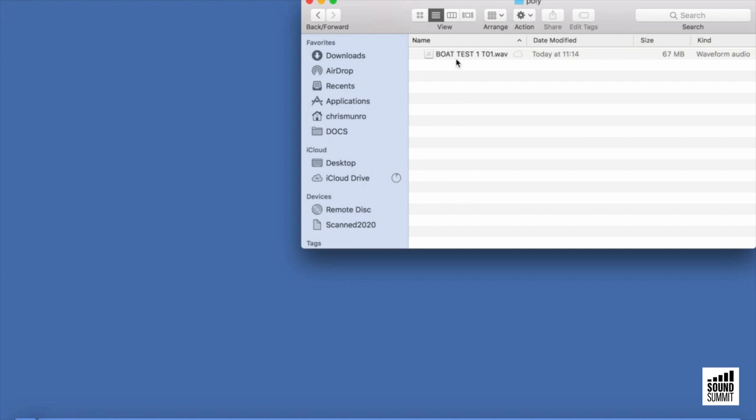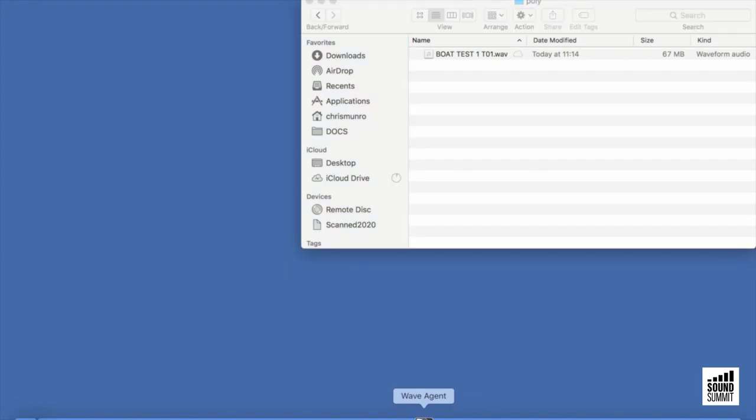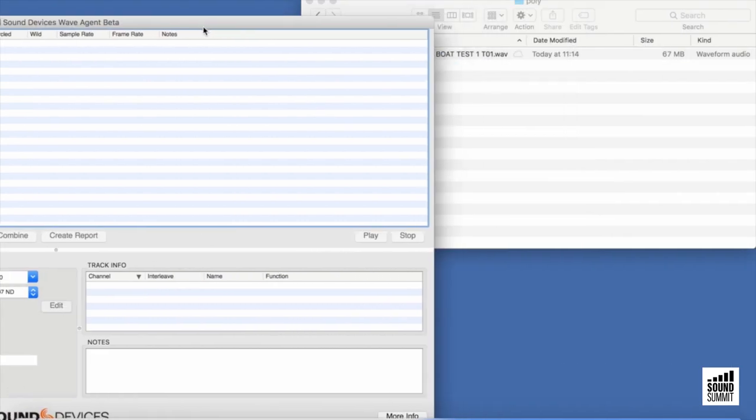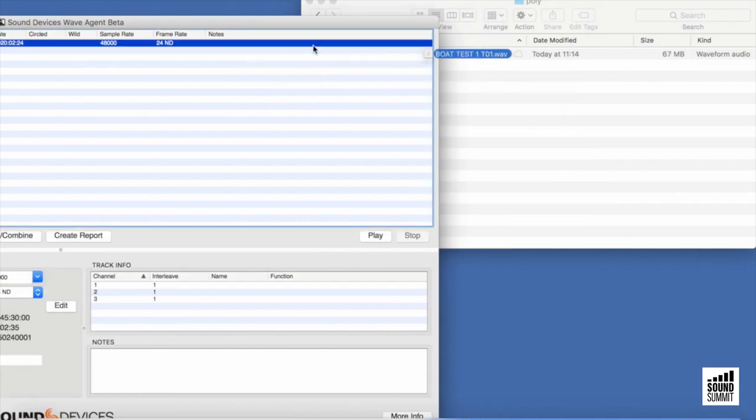And here is our poly boat test in a poly format. The next thing I'm going to do is to open up Wave Agent again. And I'm going to drag that poly in to Wave Agent.